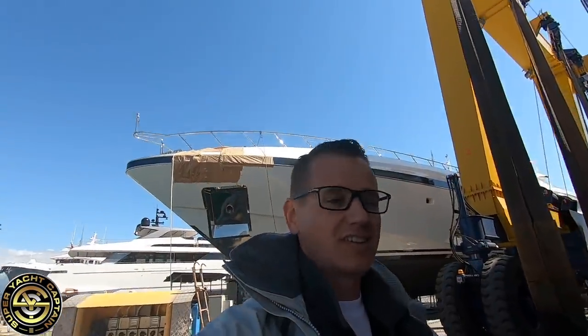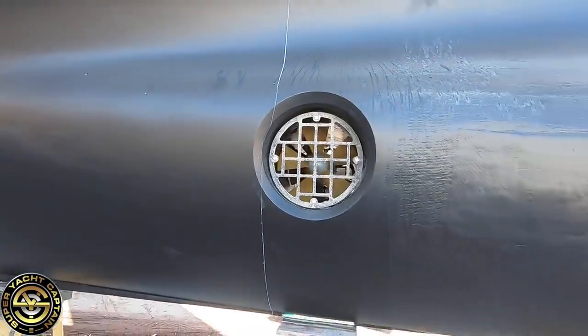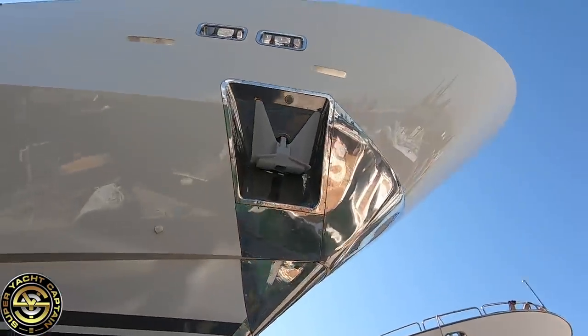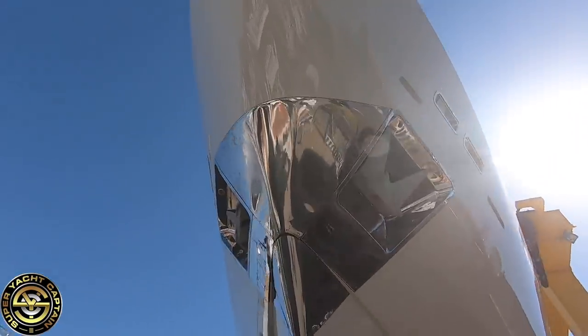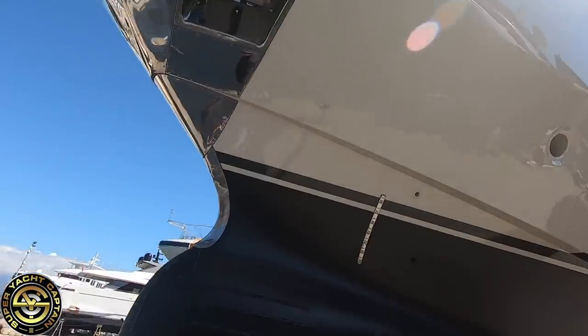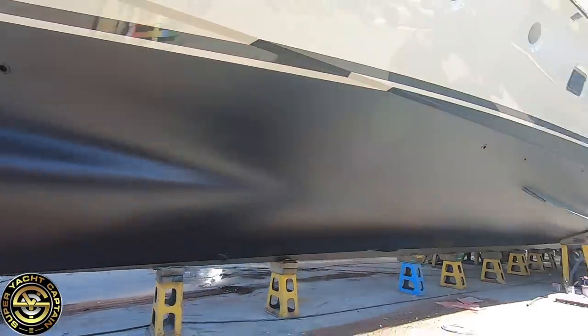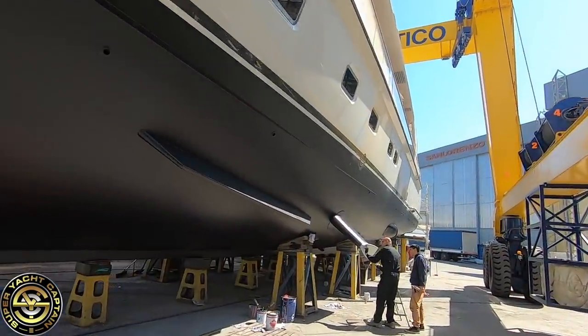Right guys, as you can see, the bow thruster grate is now reinstalled on both sides. And the anchors, both anchors are now up in their anchor pockets, as you can see. All looking good. Grates on the port side as well. We're ready to go. Slavin is just finishing off the installation of the fin stabilizer.